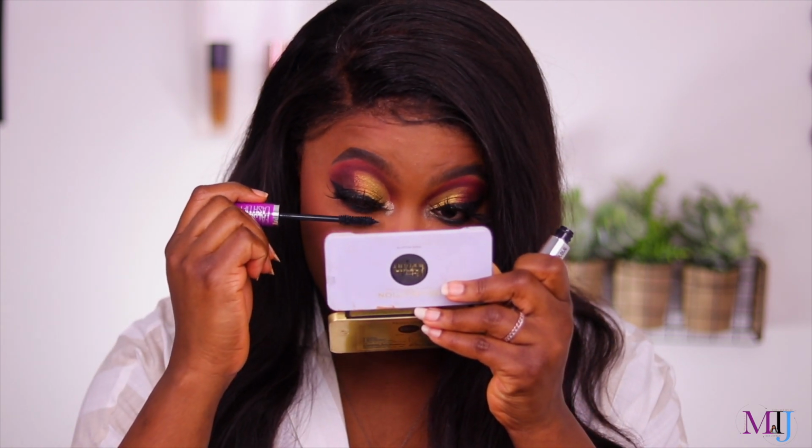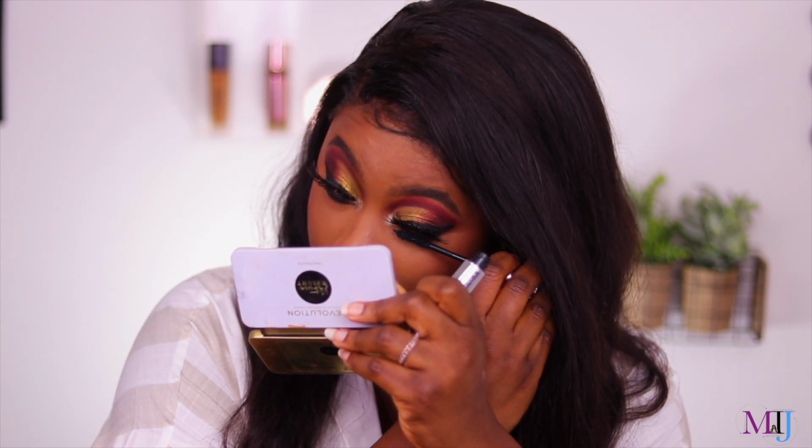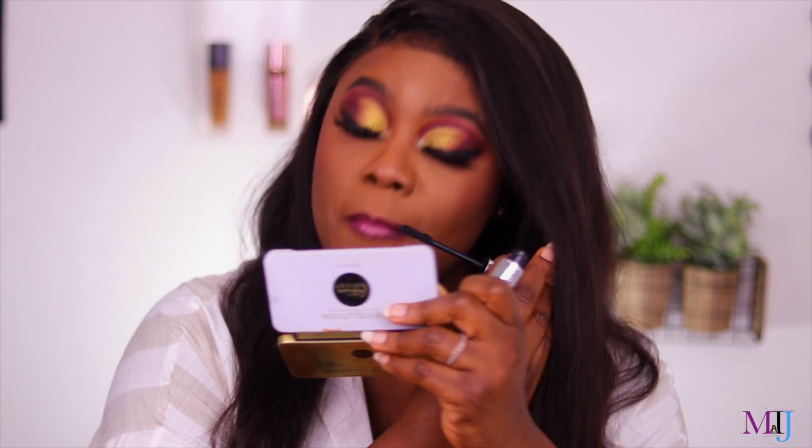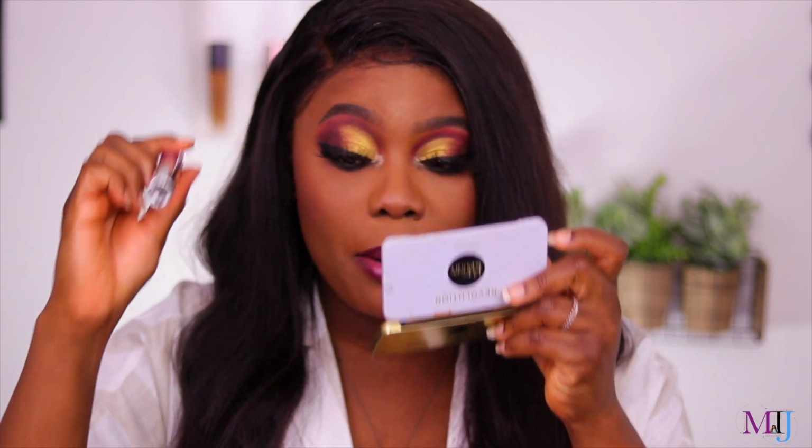Oh, that's coating my bottom lash as well, and you might not be able to see it still because I don't really have lash hair. I mainly see my lash hair when I come closer to the mirror, but I like that it coated my lashes and brought them up, and I didn't feel the need to go back into it after I applied my falsies, which is really good. So I like that. Even though the wand is really thick, it's still good.